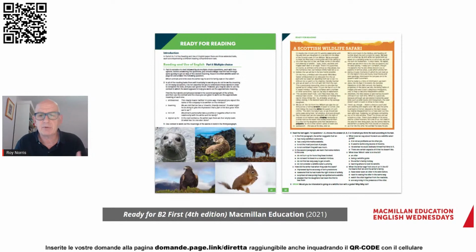So what I'm going to show you here is something which is in Ready for B2 First. You can do this with other texts as well, but this is from the Ready for Reading section in the new 4th edition. This is a text that I wrote about a trip that my family and I did 4 years ago in 2017, back in those days when we could travel, remember that? We went to Scotland, and we hired or rented, whatever you say, the services of a wildlife guide for a half-day trip. And the hope was that we could see some of those animals there: the seals, the otters, the deer, the golden eagle, and the red squirrel, the big five, as they're called in Scotland. Not the big five in Africa, but in Scotland, those are the big five.